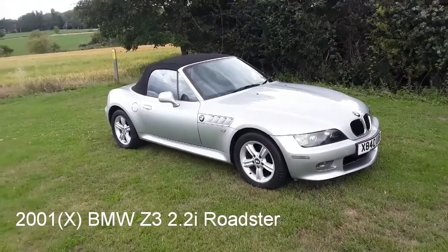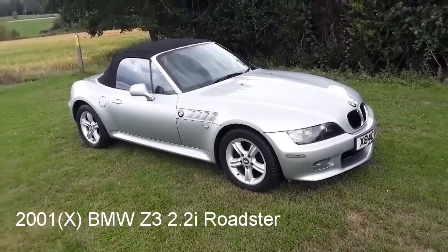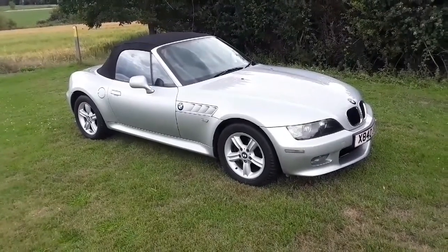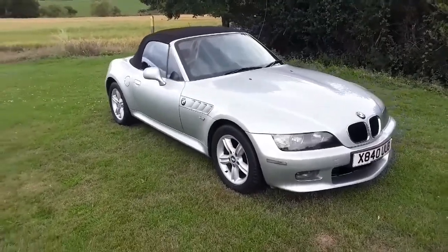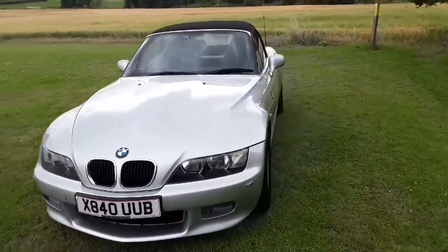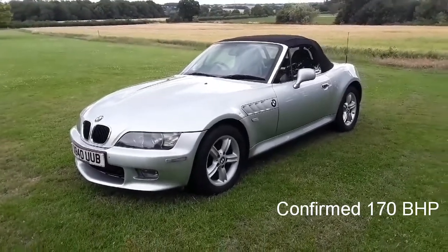The car is the later facelift model, being a 2001, because I think they facelifted them in late 99 or early 2000. That means it's got the redesigned rear wings, different lights, obviously different flares on the wheel arches, and of course it's a wide body car, so they have the wider wheels on. The 2.2 litre is a 6-cylinder engine. I'll have to check the horsepower later and put it on the listing, but I think there's something like 170-odd brake horsepower on the 2.2.